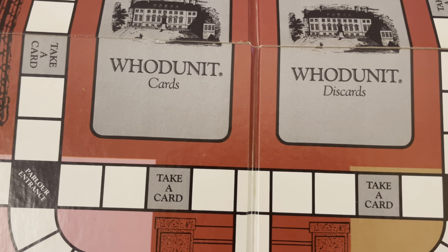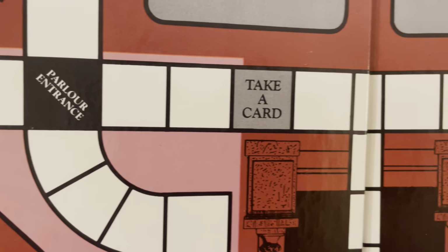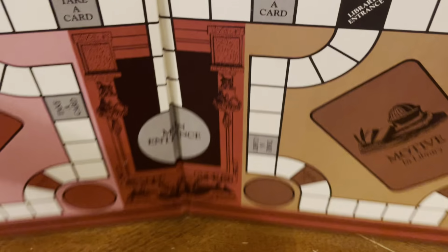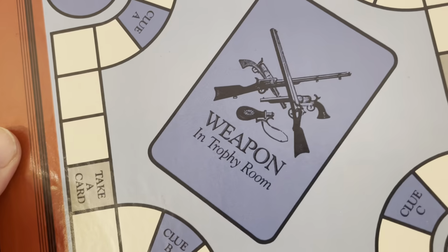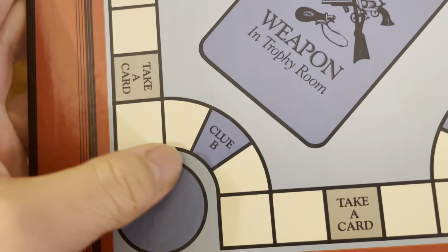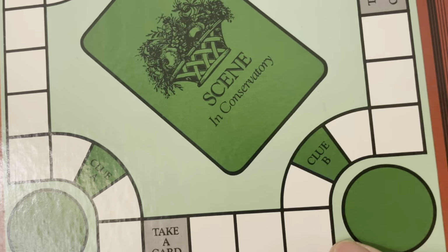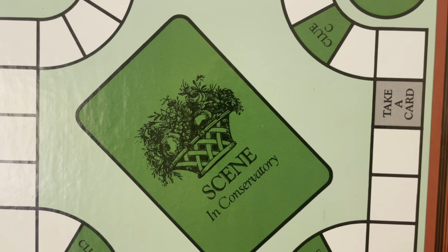This card pile and your regular card pile there. Take a card. Parlor entrance. Take a card. Library entrance. And on the other end here, we've got down here weapon in trophy room. You got clue B. Take a card. Trophy entrance room. You got clue A. Clue B. Oh, got clue A, B, and C. And you got A, B, and C over here. And you've seen it in the conservatory.